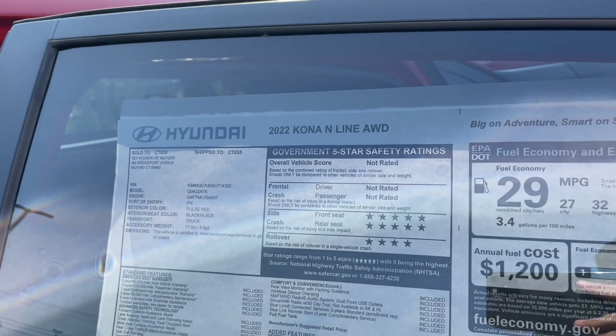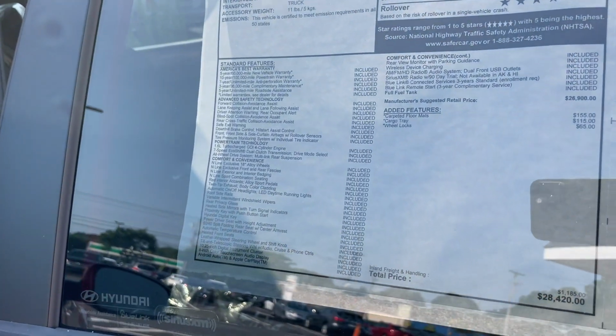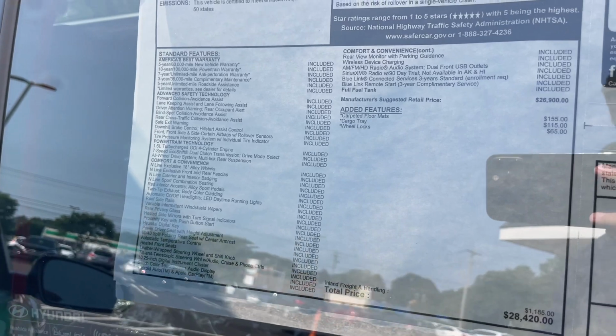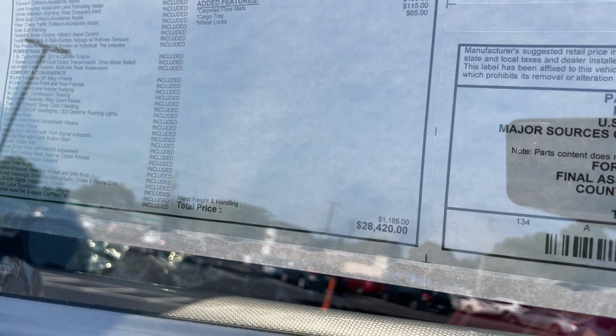Here is the MSRP sticker of this 2022 Kona N-Line. If you guys are interested in the standard features this one has, just go ahead and pause the video. I know it's going to be a little bit hard to see because of the sun. The price is going to be $28,000 with destination.